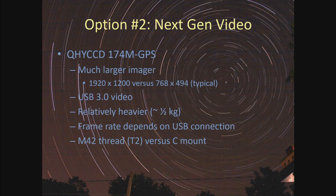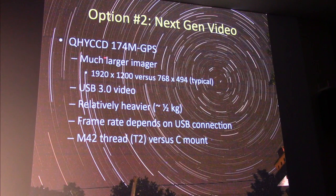Now, the new option, which I purchased recently, is the next generation video option. This is a specific camera from QHY called the 174M GPS, which is a much larger imager. This is 1920 by 1200 pixels, versus 640 by 480, which is also possible. So it's twice or three times as big, but it means four or five times as much resolution. It's using USB 3 video, taking advantage of the fact that USB 3 has a much faster rate of data transmission than USB 2, so it can transfer these large files at high rates. It's fairly heavy, about half a kilogram, or 1 pound.